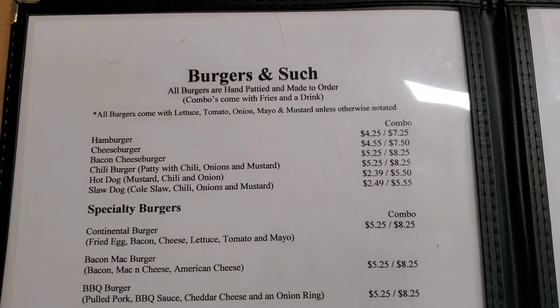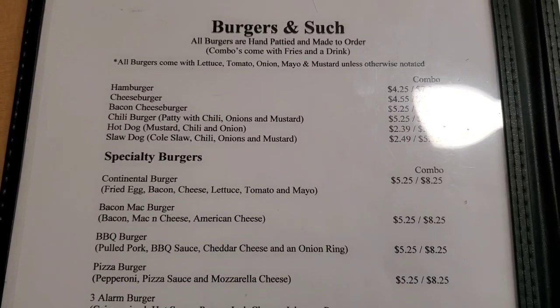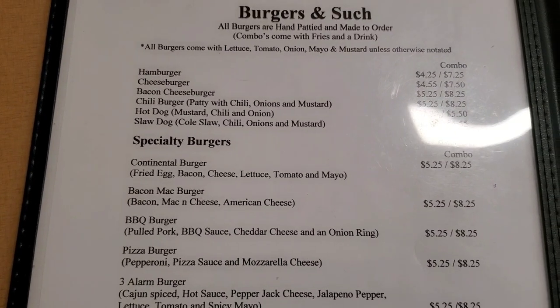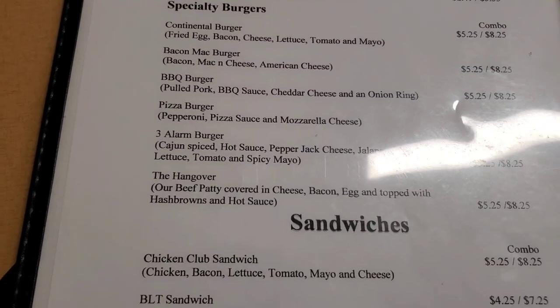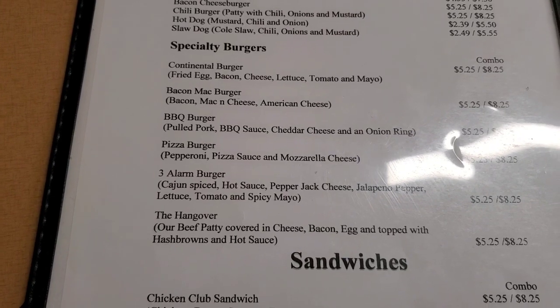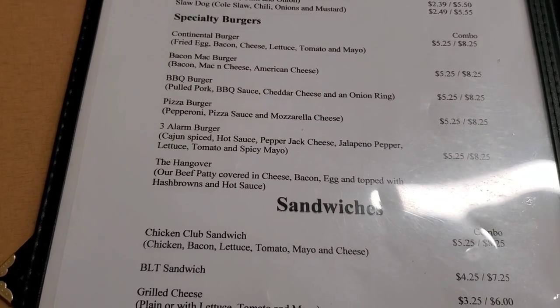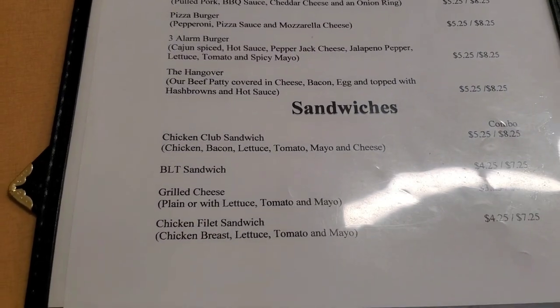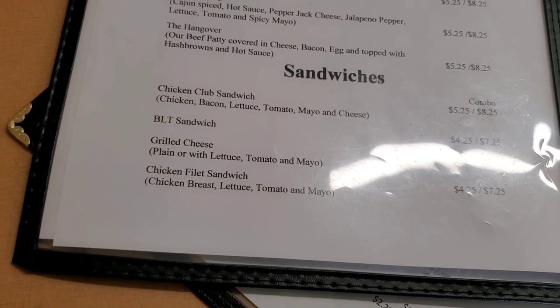Okay, here's the menu at the Maple Leaf Diner. They got burgers and such: hamburgers, cheeseburgers, bacon cheeseburgers. They have continental burgers with eggs, barbecue burgers, pizza burgers, three alarm burgers with Cajun spiced hot sauce, pepper jack cheese, jalapeno peppers, lettuce, tomato, spicy mayonnaise, the hangover, sandwiches, club sandwich, chicken club, BLTs, grilled cheese, chicken filet.